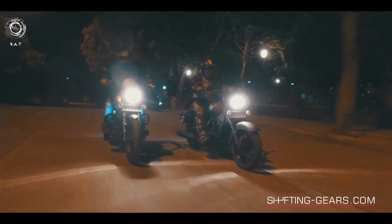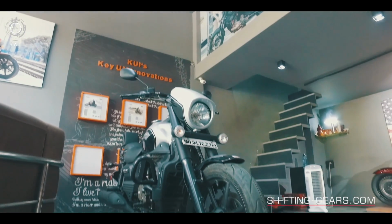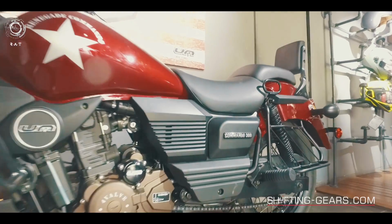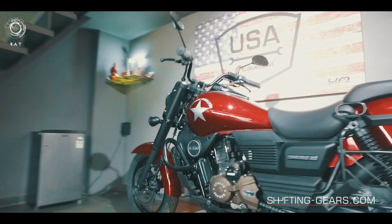Today, we have two bikes for you. These bikes are from an American brand who jointly developed these motorcycles with an Indian arm and source parts from the Asian continent. We have both the Renegade siblings out here today, the Commando and the Sport S, and don't they look good? What do you think?